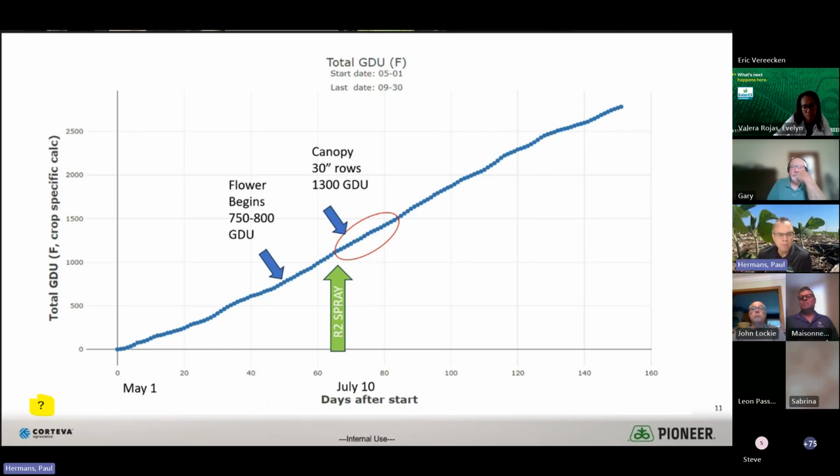So far, 53% are doing a one-pass application, about 20% two-pass, and about another 20% don't use a fungicide. So Marc, that's going to be your challenge here: the folks that don't use the fungicide, to show them the value.